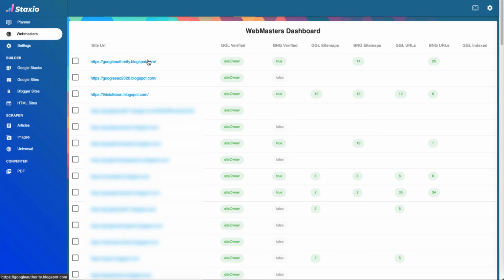So we have our site URL column with our links. Then we have the Google verified and Bing verified columns, which tell us what the actual verification status of our property is. And you get this little tip box that pops up if you hover your mouse on the column names to help us understand what they are.